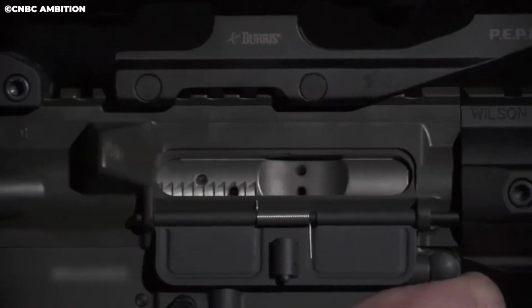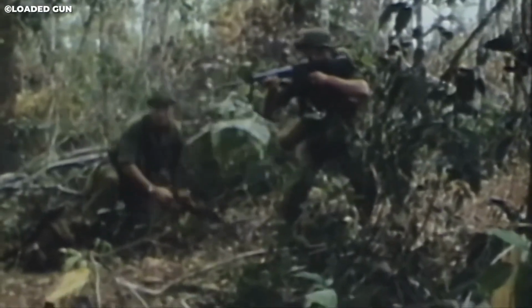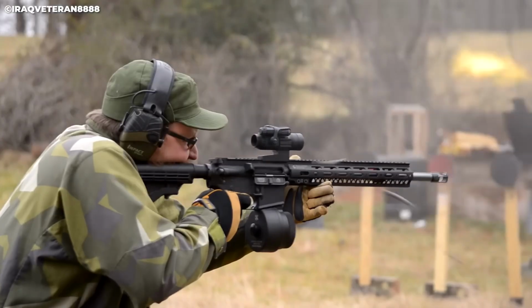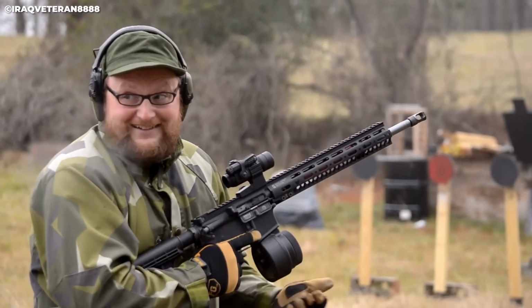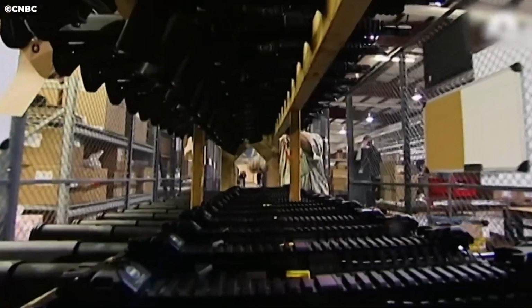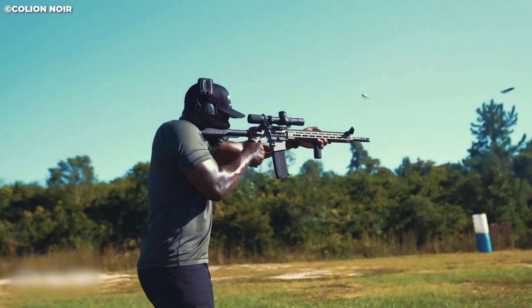Did you know that one of the most famous civilian rifles in America today, the AR-15, was originally designed for soldiers fighting in jungles half a world away, and it wasn't even supposed to be in civilian hands at all? So how does a weapon engineered for war end up in millions of homes, hunting lodges, and shooting ranges across the country? The story of the AR-15 is anything but ordinary.